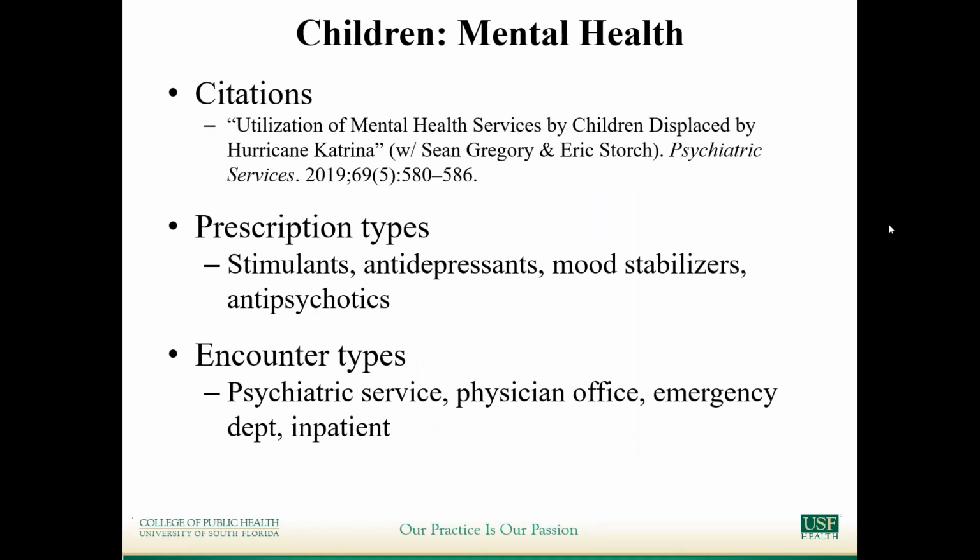Then our last and third analysis in terms of children is to look at mental health utilization. And so this is a paper in Psychiatric Services. And our key here is that our sample is limited to subjects with one or more diagnoses in 2004 for a psychiatric condition. Okay, so again, we're limiting the children to those who've had one or more diagnoses in the data in 2004. And we see that we're again looking at both medications and encounters, the prescription types.